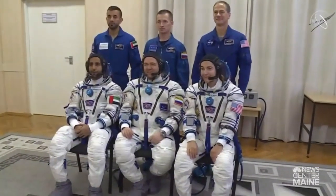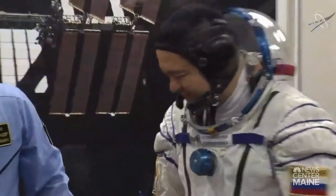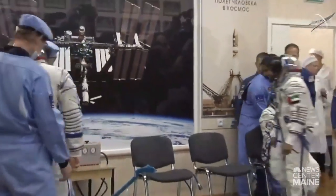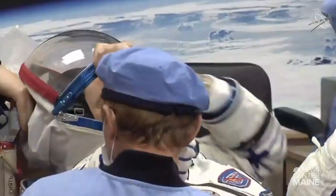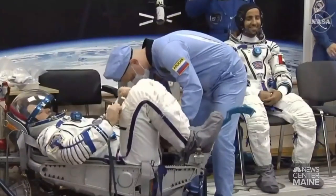And the backup crew right behind them, Tom Marshburn on the right there in the blue suit. He's been the backup for the last two flights, the backup crew helping the prime crew get ready for their flight, and they're also on deck to step in should the prime crew or any of the prime crew members not be able to make the trip.